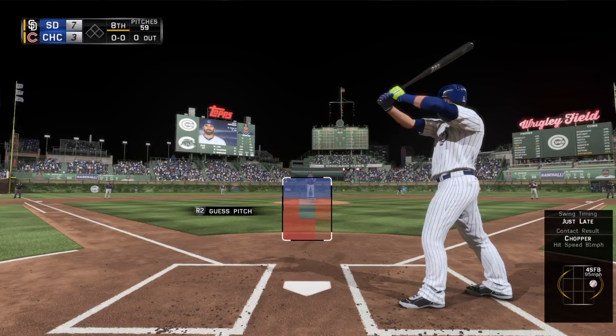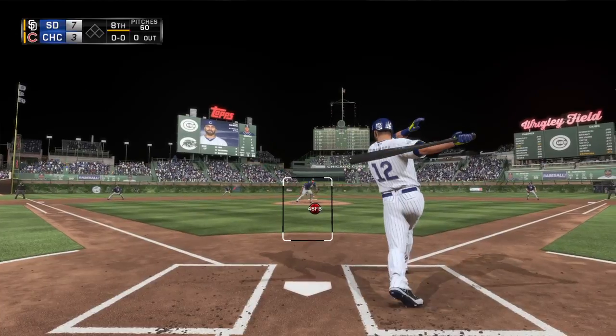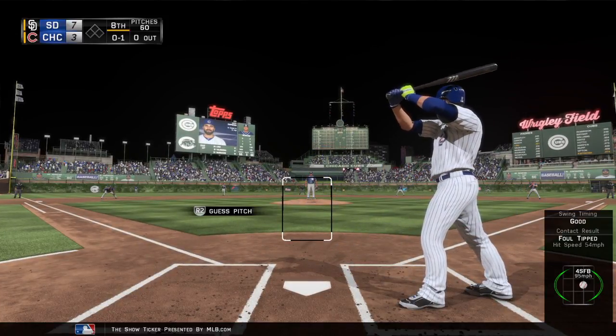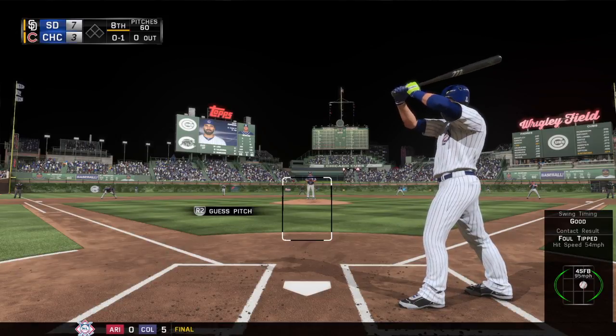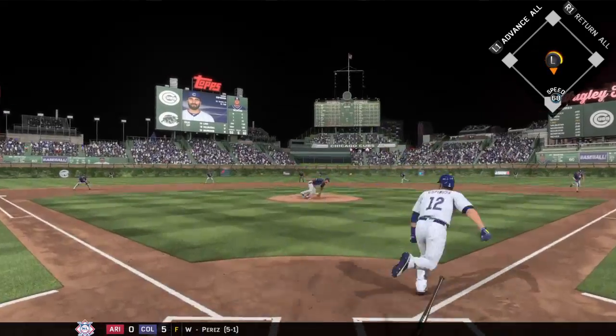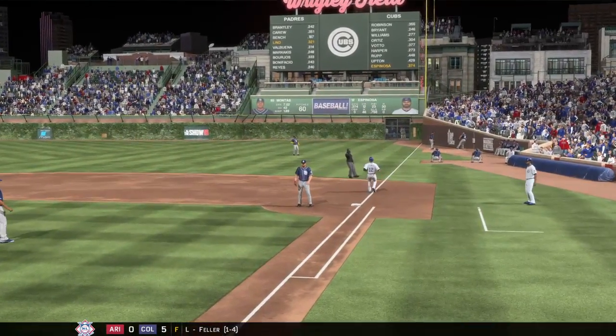Not too many more shots left. Home half of the 8th coming up. It's the Friars 7 and the Cubbies 3. Into the seats, 0-1. Into the windup, here comes the 0-1. Now here's a comebacker back to the mound. And he'll flip on to first to record the out.